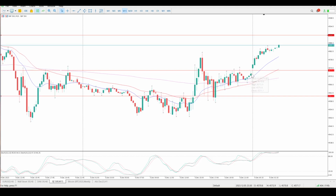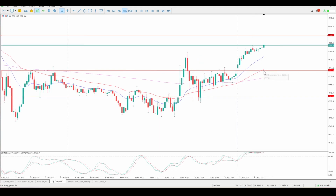45.70 is the area that I'm paying attention to, and I would expect a rejection of 45.90, pull back, because that's the top of the range, and then build a base. That's kind of the trade that I'm looking for. I'm looking for something in this area, hopefully the gap close as well.